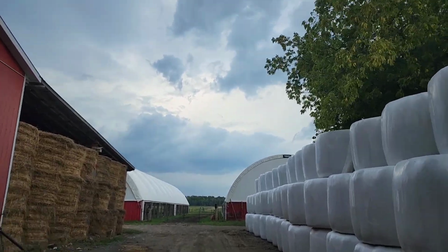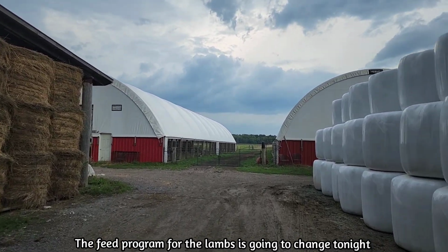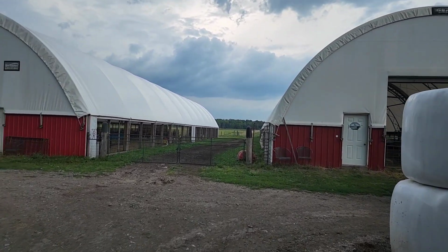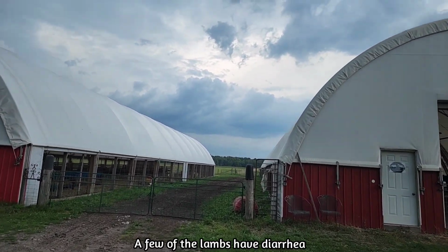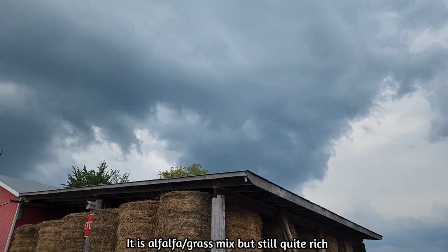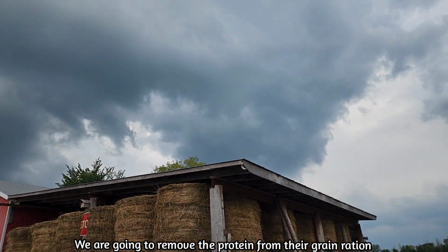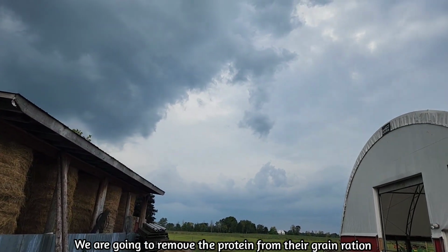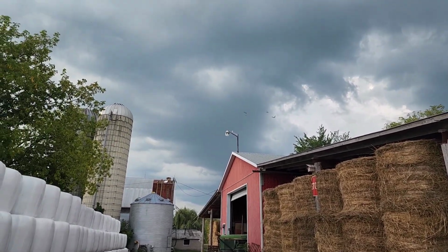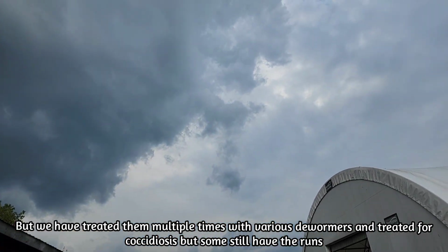We're going to change a feed program tonight on some sheep because we have a little problem. Some of the lambs are getting a little loose on the manure, and I don't understand why. They're getting second cut alfalfa, and I think I'm going to take the lambs and take the protein away from them tonight. I'm just going to feed them a little bit of corn and barley for their diet. I'm going to pull the protein out because some of these lambs have got a little loose on me, and it's like they got parasites, but they have not been outside. So they shouldn't have parasites, but not saying they wouldn't have parasites.